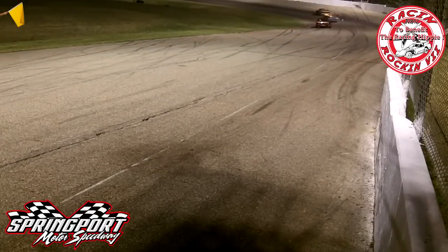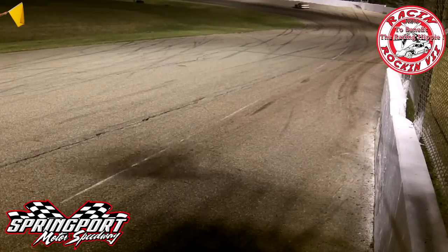Trouble right here on the front straightaway. It looks like the Bummer Patrick car is at the 18. Also, Earl Miles down in the infield grass.